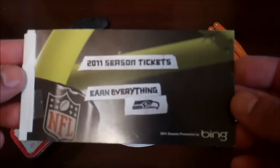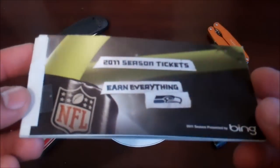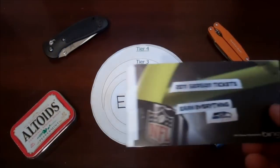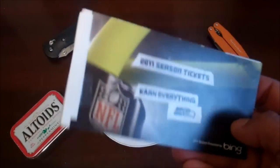This year I have season tickets to the Seattle Seahawks. I'm a big football fan, and in particular I'm a big Seahawks fan. I live in the Seattle area, so this is my home team. And so what I wanted to do was tailor my EDC setup specifically for going to a football game.